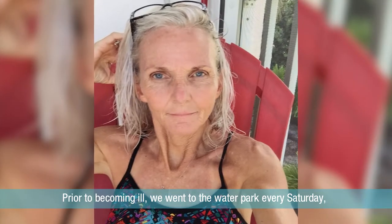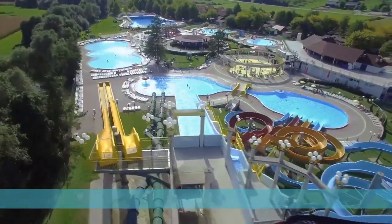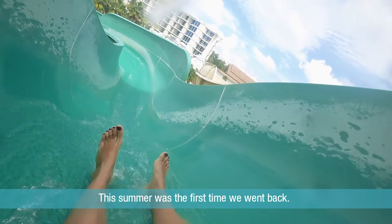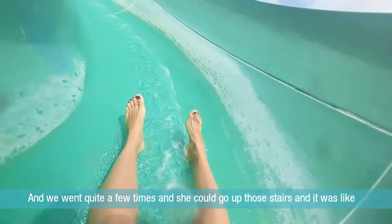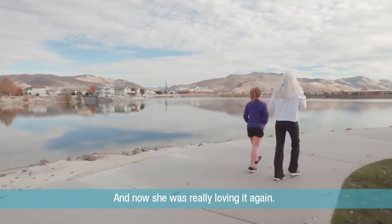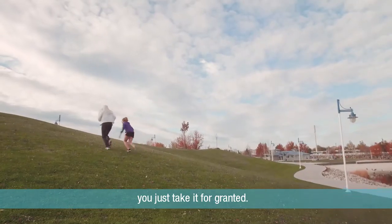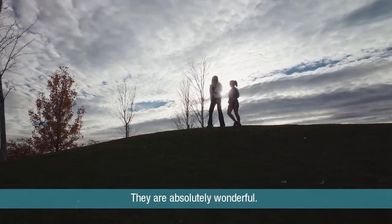Prior to becoming ill, we went to the water park every Saturday, all summer long. And that's going up the slides, going down the slides. And then we stopped going when she got sick. This summer was the first time we went back. And we went quite a few times, and she could go up those stairs, and it's like four stories high in some of these slides. And now she was really loving it again. Your stamina and your ability just for everyday life, you just take it for granted. And without the valves, I don't think I would be here today. They're absolutely wonderful.